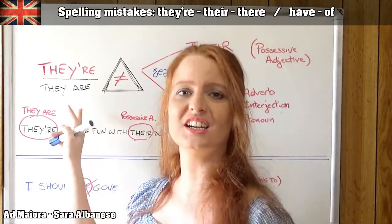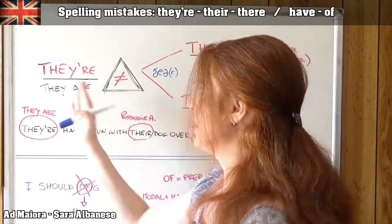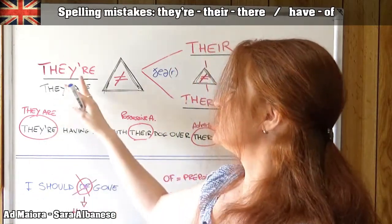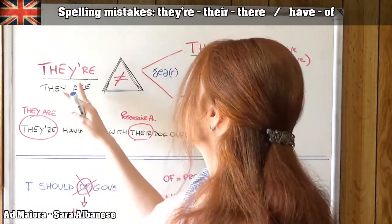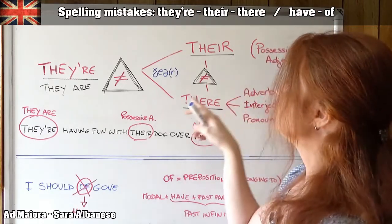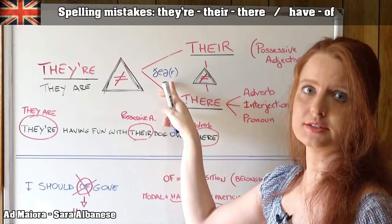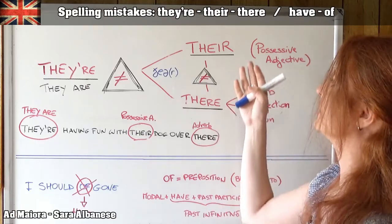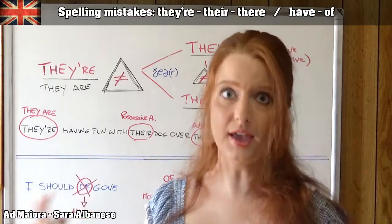First of all, there, they're, their. This is "they" and the verb "to be", they're. And there, which is completely different. This is something else. So this is completely different from these other two words, okay? Both these words have got the same pronunciation, which is written like this. This is about phonetics, actually. But anyway, the pronunciation is normally, in this case, "there", and in this case "there" or "thair".